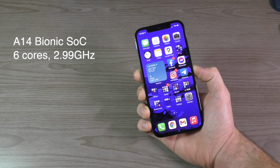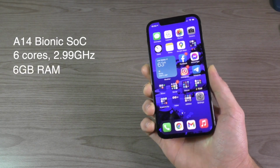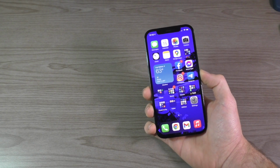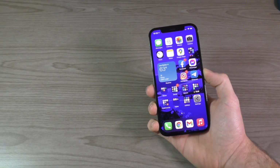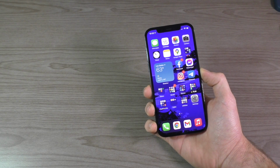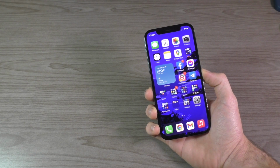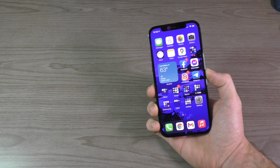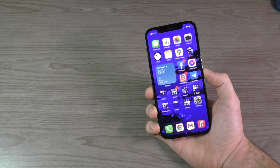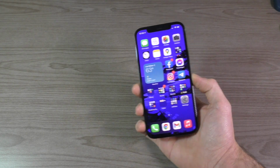And the thing that I am really happy about is we now have 6 gigabytes of RAM in the Pro models only. The regular 12 has 4, but this one has 6 gigs of RAM. This is the first 5nm smartphone SoC. It's manufactured by TSMC, which is the same company that makes AMD's Ryzen CPUs. And big surprise here, guys, this phone is super speedy. Performance is off the hook. I absolutely love it. I know, shocker, right? New iPhone is fast.